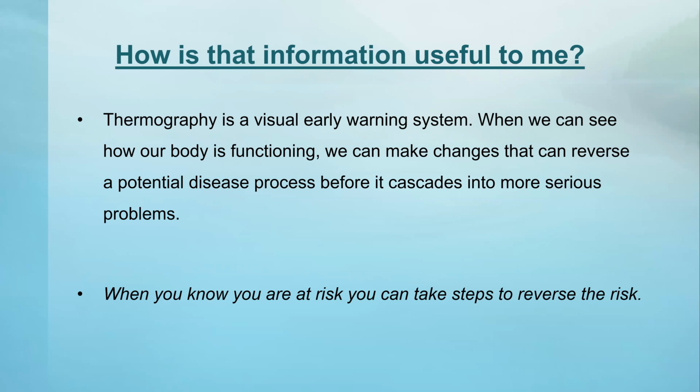It's helpful to understand these imbalances in our body because they alert us. It's an early warning system. I'll just read this. When we can see how our body is functioning, we can make changes that can reverse a potential disease process before it cascades into more serious problems. When you know you're at risk, you can take steps to reverse the risk. It's a lot easier to make changes ahead of a disease. So if you can see the direction your body is heading ahead of something serious, you can make simple changes that can have powerful and profound effects on the direction your body is heading.